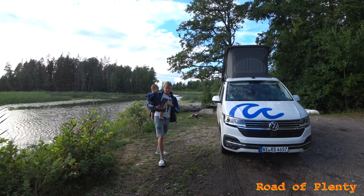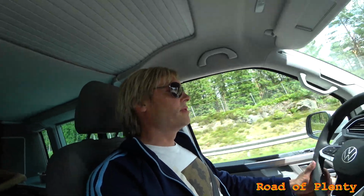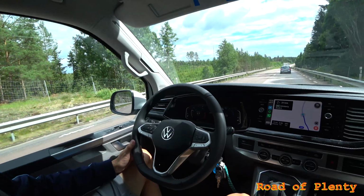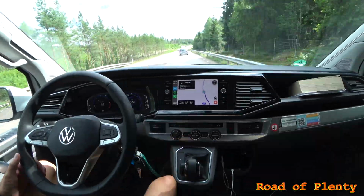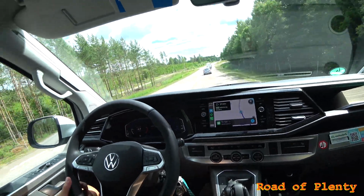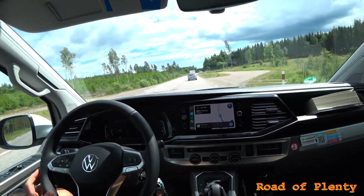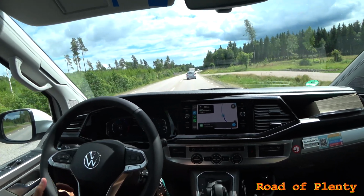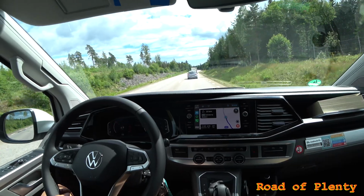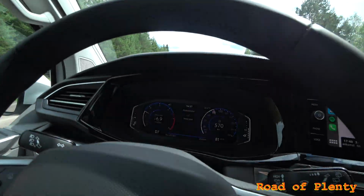All right. Okay, we are on the second day of our trip. We're on the way to the west coast in Sweden, and we have set the Waze navigator to Malmön, which is not Malmö, but Malmön, an island in the Sotenäs archipelago.